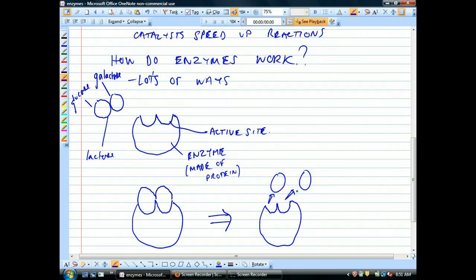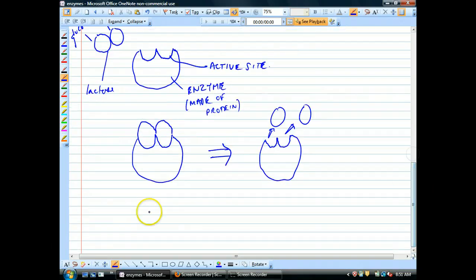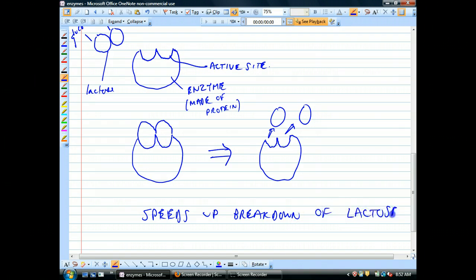Now that's just one way that enzymes can work. The enzyme could be like a little machine. The molecule fits in there, and it creates a chemical change in the enzyme, which then maybe twists and snaps the thing in pieces. There's lots of actual ways that it might work. But in this way, it speeds up the breakdown of lactose. It could speed it up by millions of times faster with the enzyme.